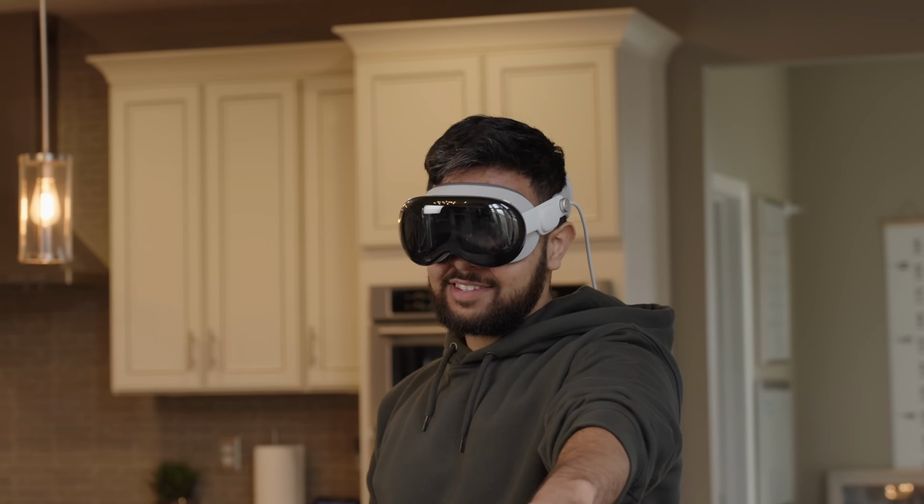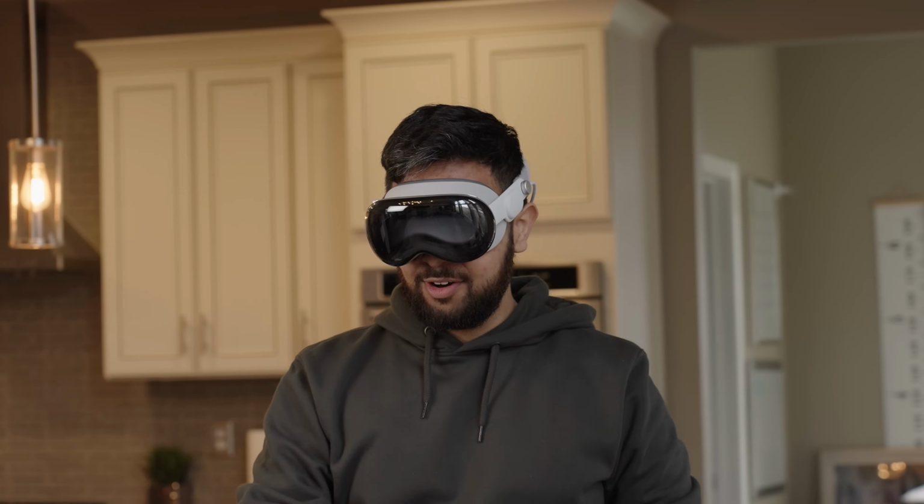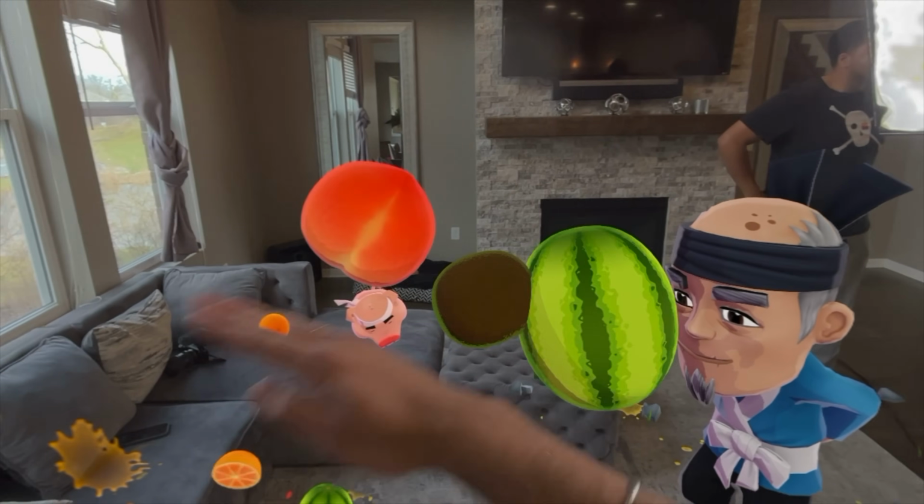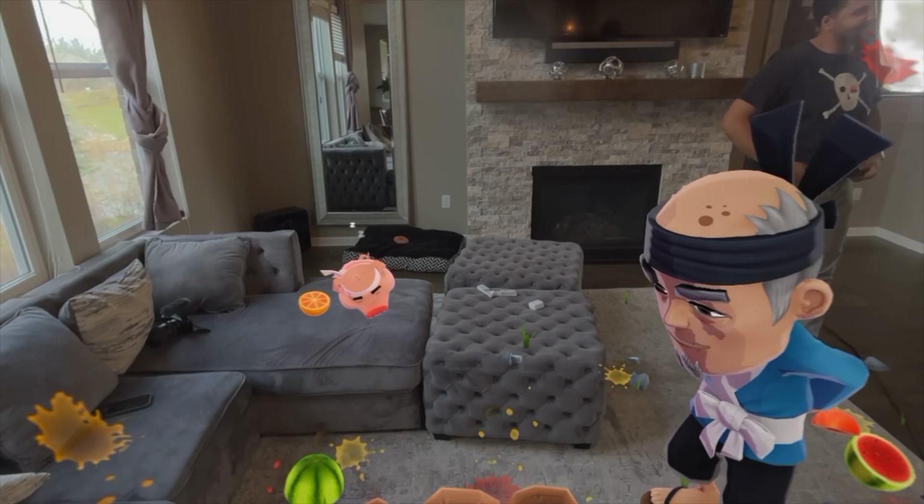During this time, I didn't know there was a guest mode, so Rohan started using my headset. The eyes are tracked based off your eyes, so everything was a little bit off for him. But later that night, I did figure out there was a guest mode.